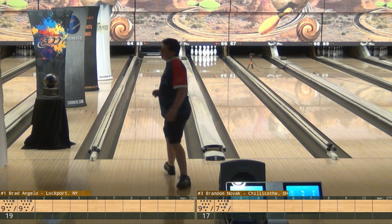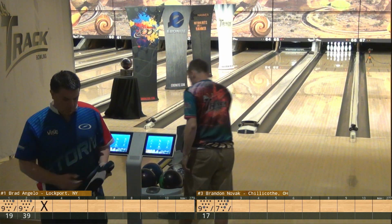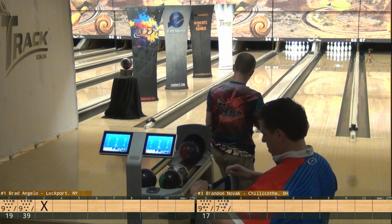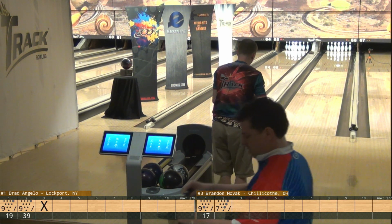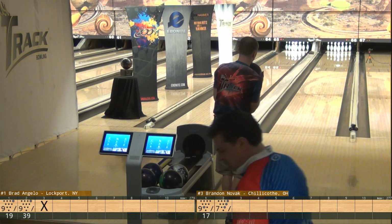And another great shot. Brad looks to be very lined up. He's got a great game plan, and Brandon's going to have to get back into this. Brandon closed out last game real strong after a slow start, so he's going to have to do the same thing again right here. One thing that I really like about Angelo is how all over the years he's stuck to the same style. He stays down and through the shot all the way until about when the ball hits the pins, and he really posts his shot when he needs them. Right.